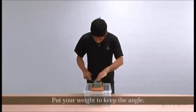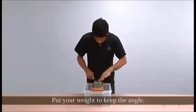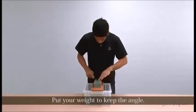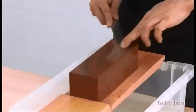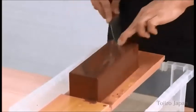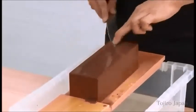Put your weight into the process as you hold that angle. A liquid that looks like mud will appear as you sharpen the blade. It is necessary for the sharpening process, so please do not wash it away.